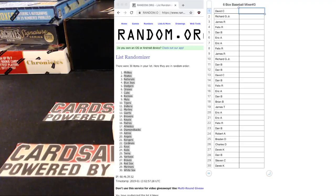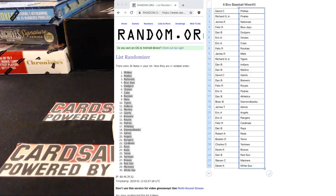David C. Phillies, Richard G. Jr. Pirates, James R. Nationals, Felix R. Blue Jays, Dan B. Dodgers, Eric A. Orioles, Eric A. Cubs, Felix R. Rockies, James R. Mets, Richard G. Jr. Tigers, Dan B. Indians, Dan B. Marlins, David C. Giants, Dan B. Brewers, Felix R. Royals, Eric A.